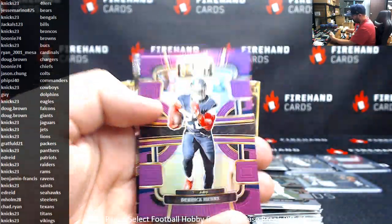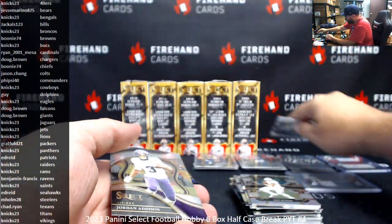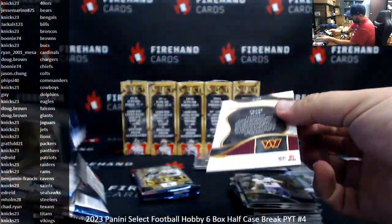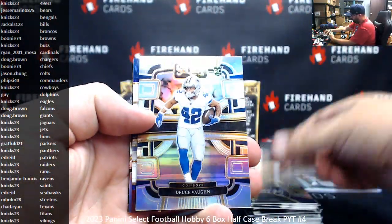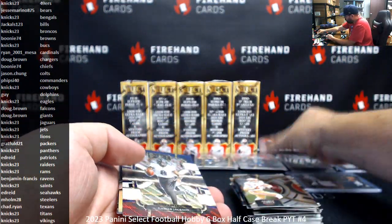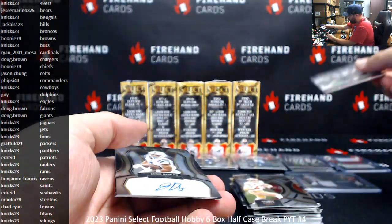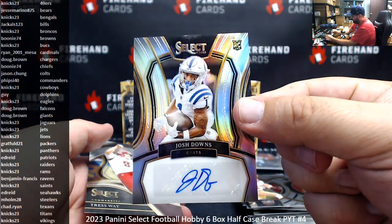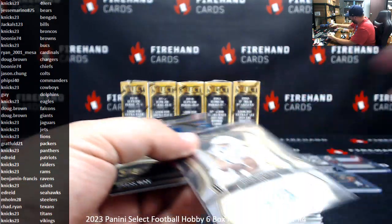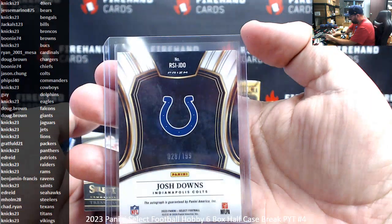I got a Derrick Henry Purple Concourse number to 75. Tennessee Titans for Knicks 23. Silver rookie Deuce Vaughn, Cowboys. Lamar Jackson Concourse Tricolor to 259. Baltimore Ravens for Benjamin Francis. And got a rookie auto for the Colts, Josh Downs, going to Jason Chung. Number to 199.